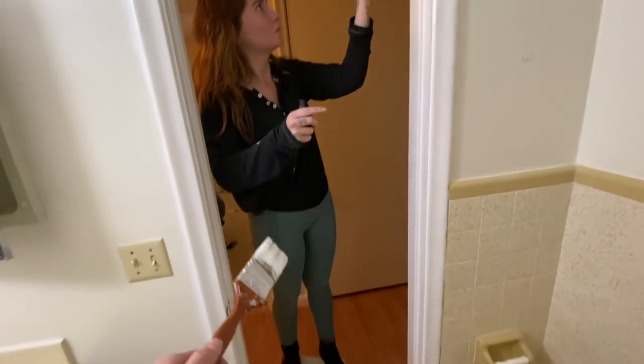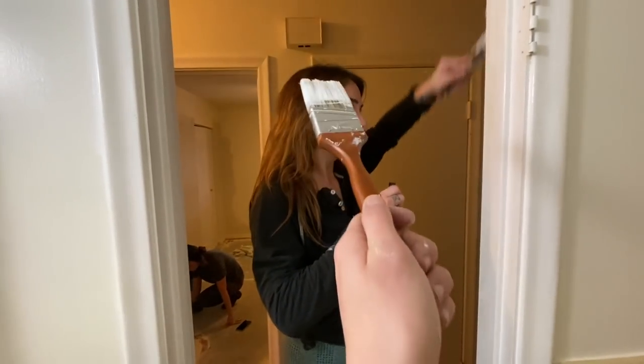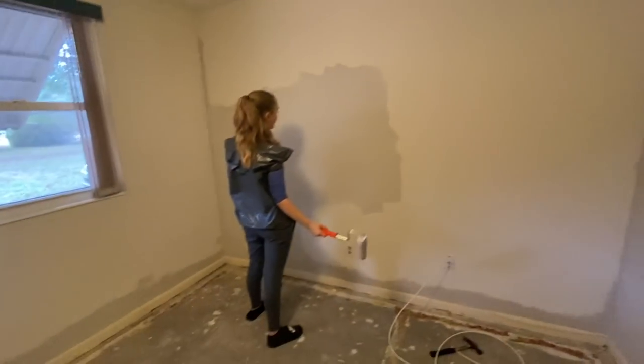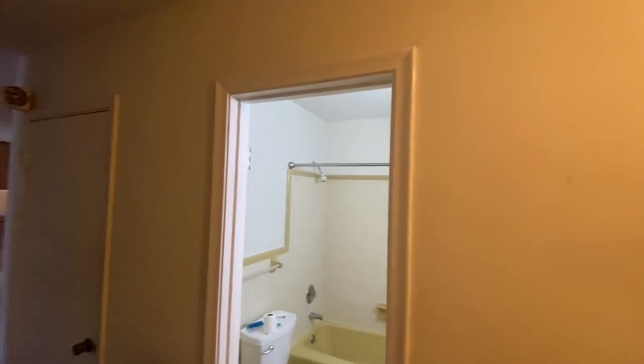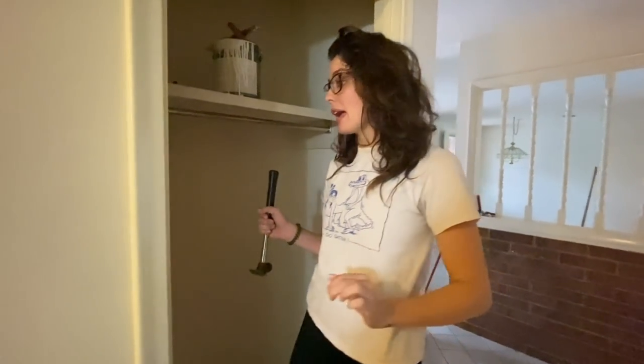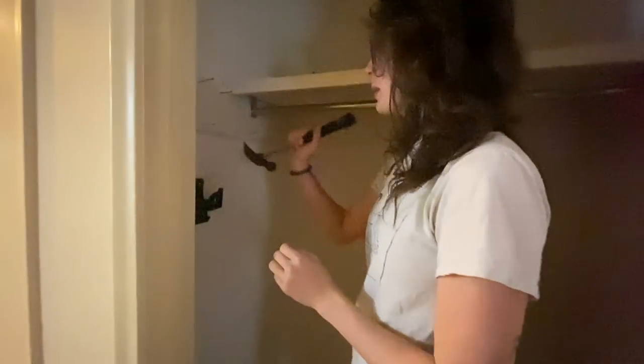So far, we have first coat on this door frame, that door frame. Let me paint you a picture. And then we come through here. Look at the progress. Go, Charlotte. I like your outfit. Go for it. We painted this door frame. We're getting it done. So I don't know why this guy had so many nails in here, but we're about to take him out.